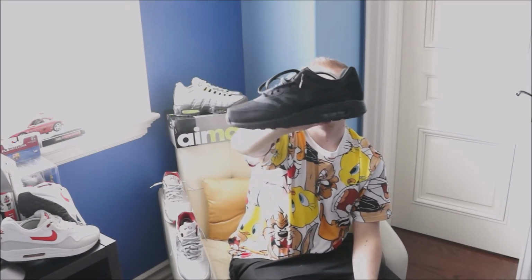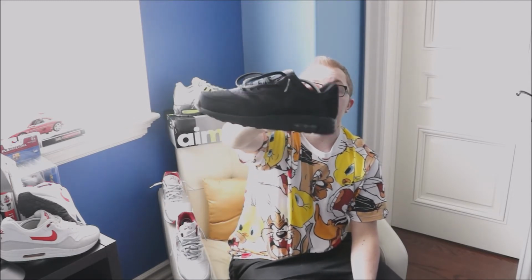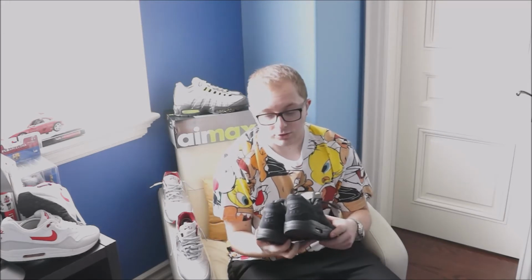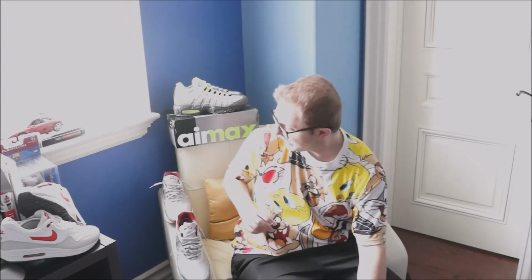Air bubbles are actually still pretty firm in the pockets, which is good to see, because I got these maybe about 2 years ago. But yeah, another clean shoe. Definitely something that's a little bit different, a little bit out there compared to a traditional Air Max. And now we're going to get into these ones here.